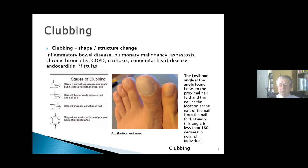Now, that's not because, I hasten to add, I've got inflammatory bowel disease, pulmonary malignancy, asbestosis, chronic bronchitis, COPD, cirrhosis, congenital heart disease, endocarditis, or fistulas. It's simply because when I do my quite bad DIY, I've often hit that finger when I'm trying to knock a nail in. So I've irredeemably damaged the structure and I've got rid of my Lovibond angle. But that is a digit without a Lovibond angle.